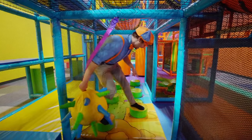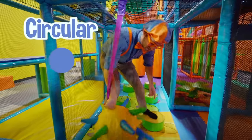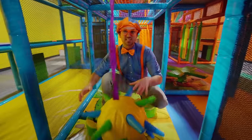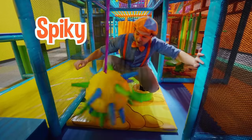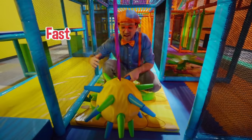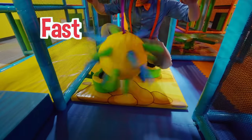Check it out. I'm balancing on these circular things. Whoa, wait a second. What is this? This is a spiky ball. Woohoo! Hey! All right, I'm gonna spin it really fast. Whoa!